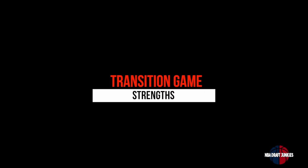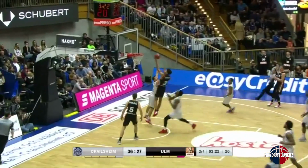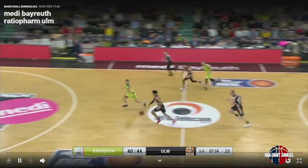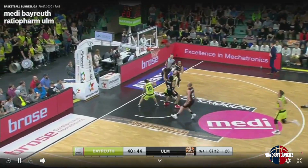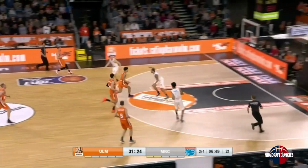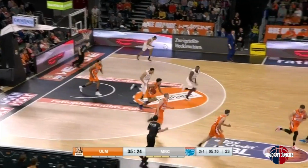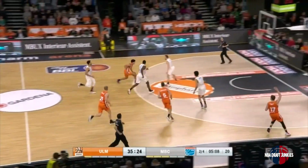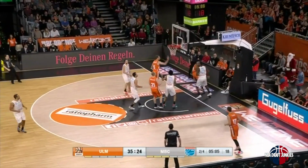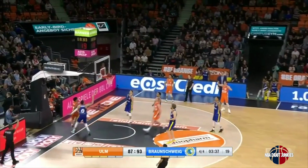Despite concerns about his perceived lack of pop, burst, speed, and elite athleticism, Hayes is an excellent finisher in the open court. He's always in control and seems to move at the same pace, whether he's in transition or in the half court versus a set defense. He uses a variety of Euro steps, side steps, and hesitation moves to get around defenders to get to the basket. And when he gets to the basket, he's one of the best transition finishers in all of Europe. In 33 games this season, he converted nearly 80% of his shots in transition.